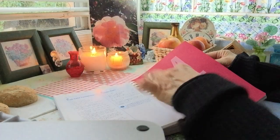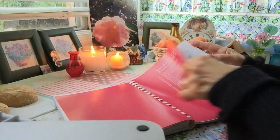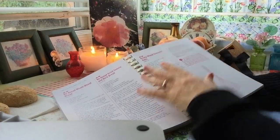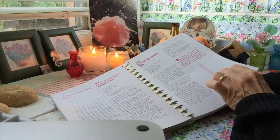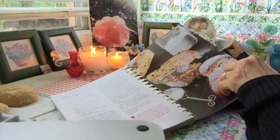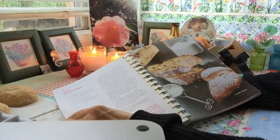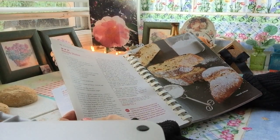Then we have yeast breads, quick breads, and muffins. This is my favorite section, I think, because I love baking different kinds of breads. Tomato herb bread, honey wheat crescent rolls, focaccia, holiday stollen. I have never tried making a German stollen.